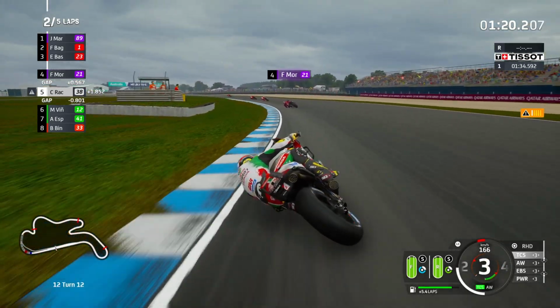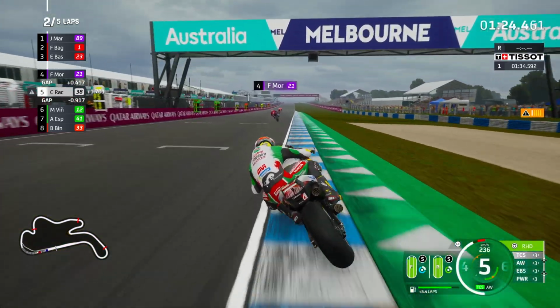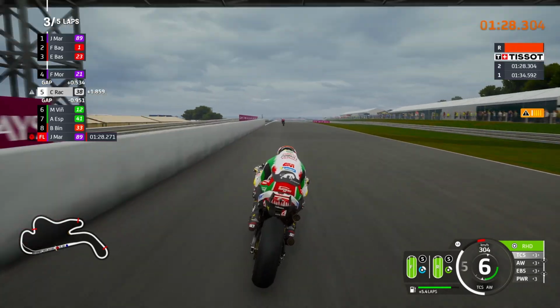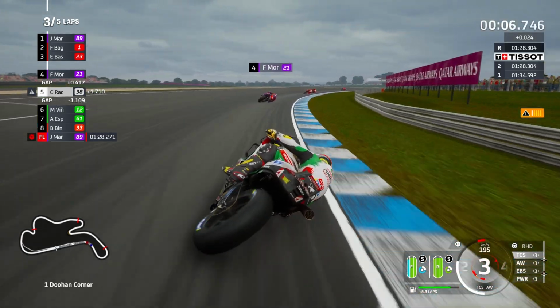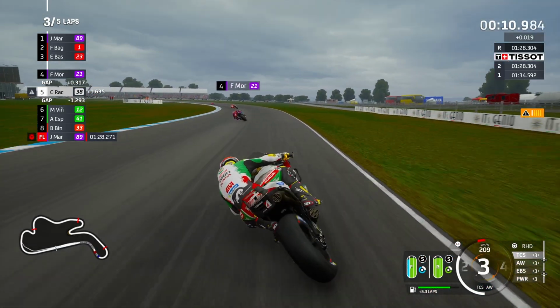As we can see now, we're going to roll across the line now to make it 2 laps remaining in this sprint race. We're a little bit out on the curbs there. It's going to lose us a little bit of drive down into turn 1. Looking to make our way through as best as possible.